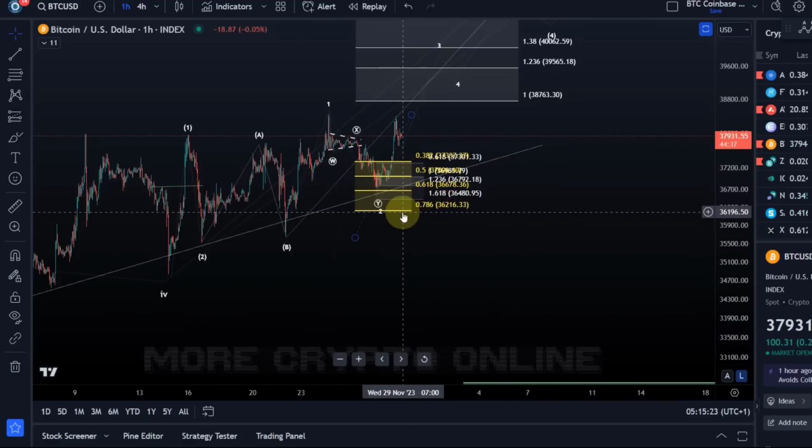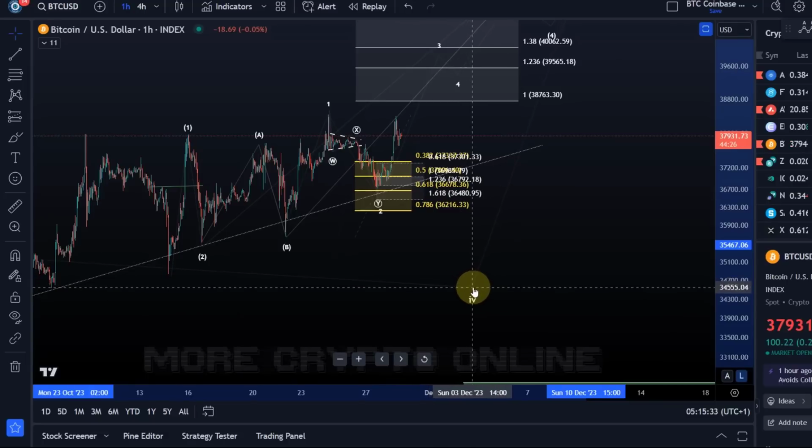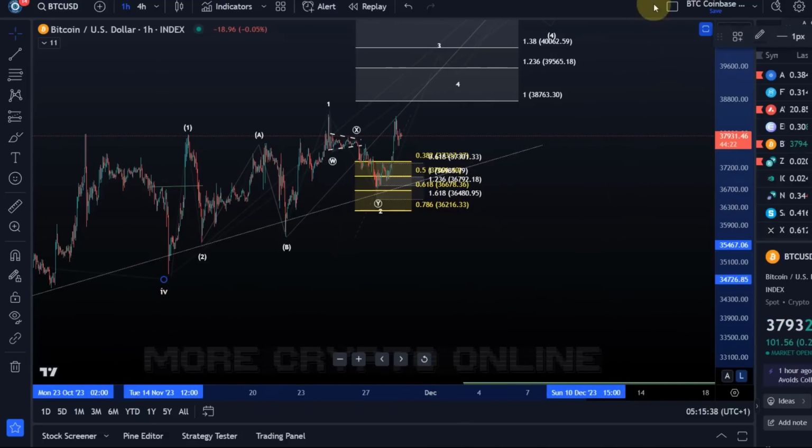If we break the yellow support box from here, and again, the break of that 50% fib level would be a first warning. If we break the yellow structure or the yellow support, then we will first of all explore if this is just a reset of wave 4, and then we have another chance to rally in that 5th wave a little later. Yeah, that's my update about Bitcoin.